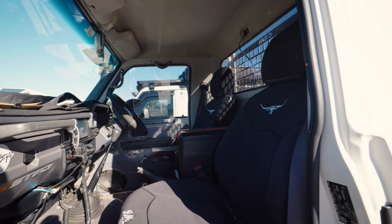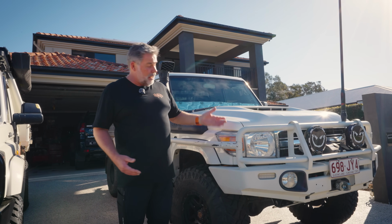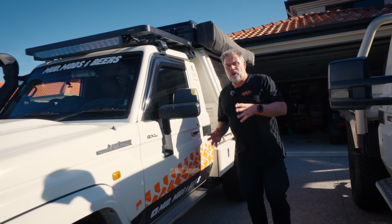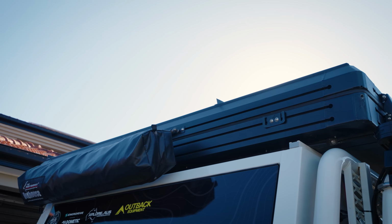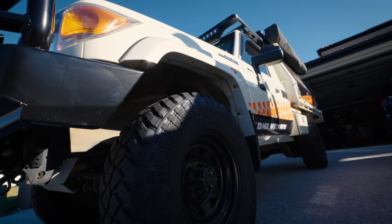Everything is done, and look, this thing has a lot of battle scars on it because it's used properly. So let's talk a little bit about mine. Now, mine's slightly different. I've built this for a purpose. I've had a bit of a plan, and I've spent some money on it to do it the way I want it to. So suspension is Old Man Emu suspension, 2-inch lift. It's only a couple of years old.